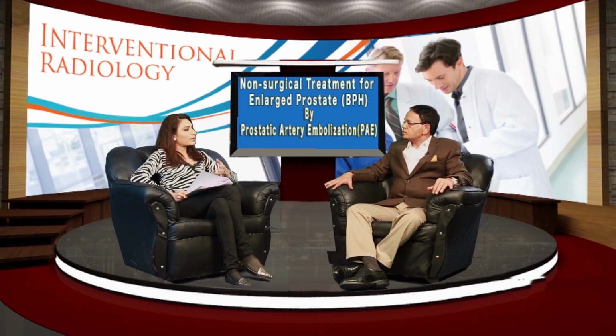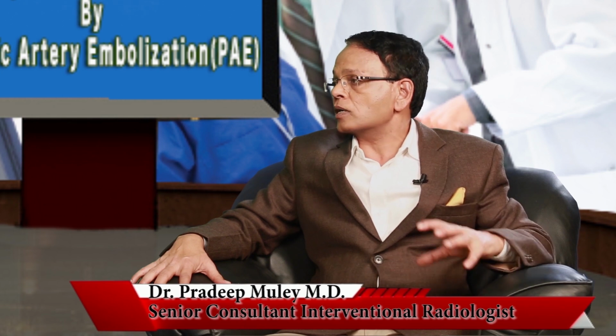Does the prostate grow back after PAE treatment? PAE, as compared to open surgeries and other surgeries, is a very new kind of technique. All over the world, till now, there is 4 to 5 years of experience. But a good number of publications in the literature say the recurrence is not there after prostatic artery embolization.